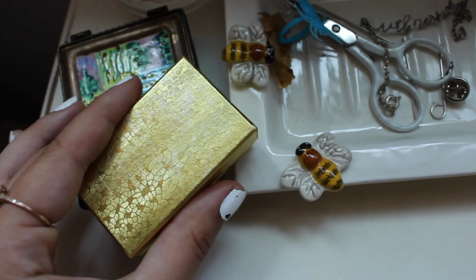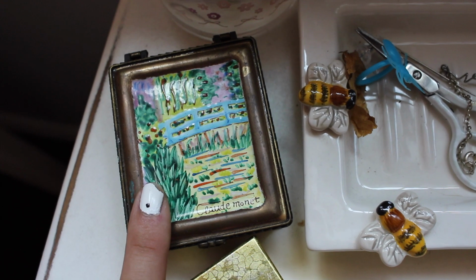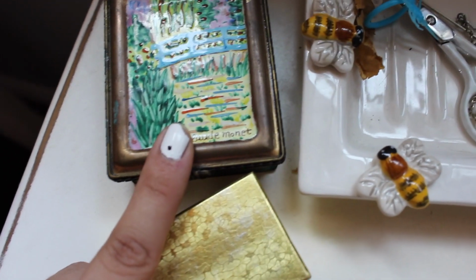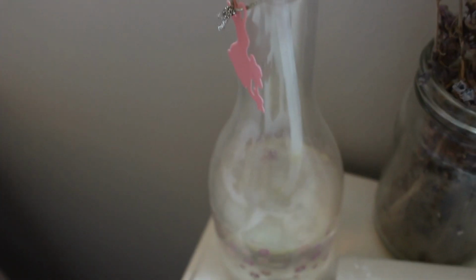Over here I have this little gold box which just has my jewelry in it. I also have a Monet box. This was my grandmother's and I'm not quite sure where she got it, but it holds my jewelry and other little knickknacks. Over here I actually have this lavender room spray. I made it and the bottle is from Daiso.